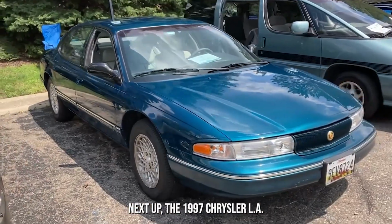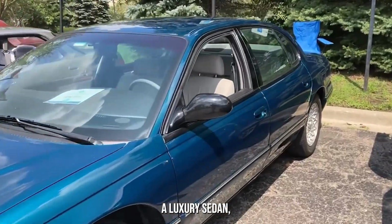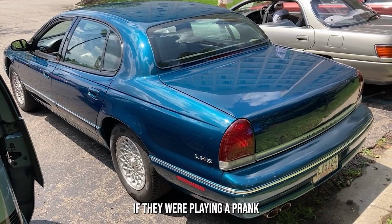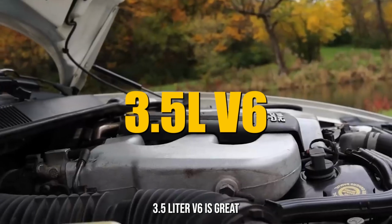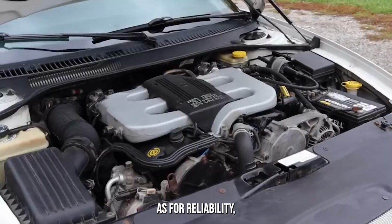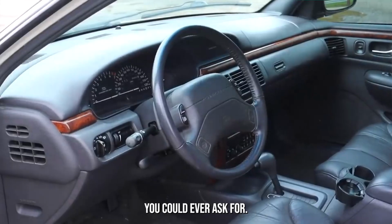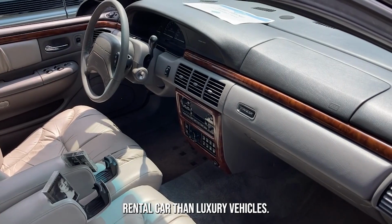Next up, the 1997 Chrysler LHS. Chrysler tried to make this car a luxury sedan, but they missed the mark so badly, it makes you wonder if they were playing a prank on their own customers. Under the hood, a lackluster 3.5-liter V6, great for cruising the streets at about 3 miles per hour. As for reliability, it's got all the electrical failures, coolant leaks, and part shortages you could ever ask for. Honestly, it's more cheap rental car than luxury vehicle.